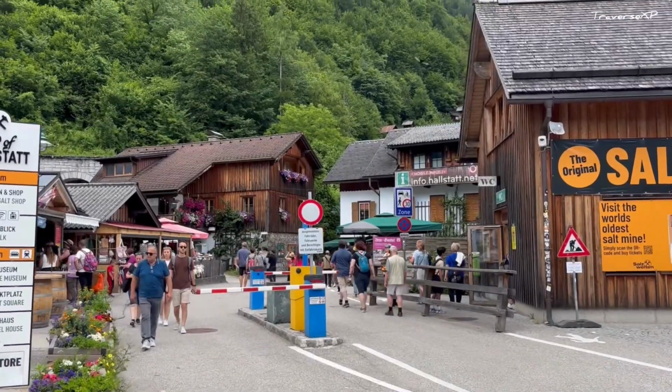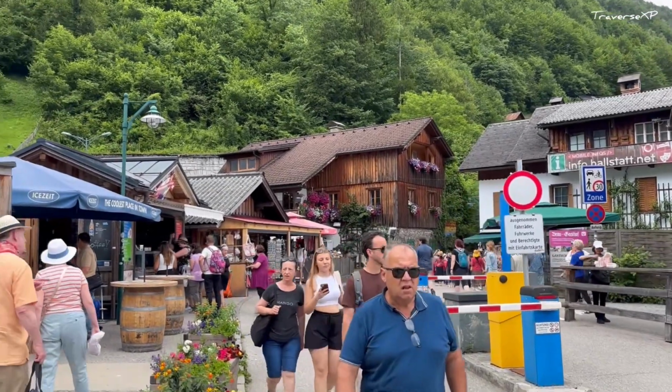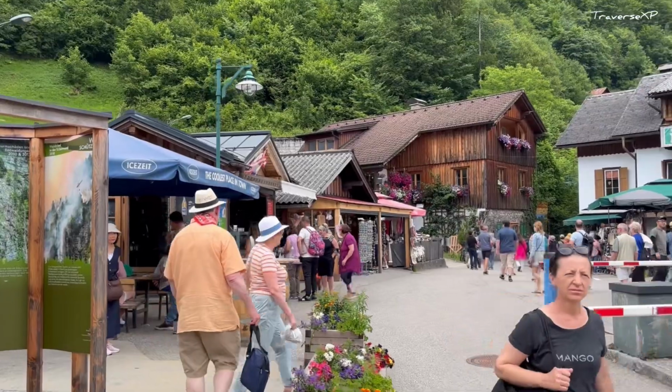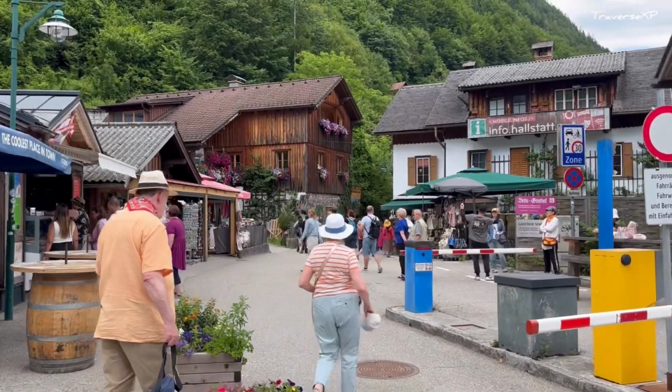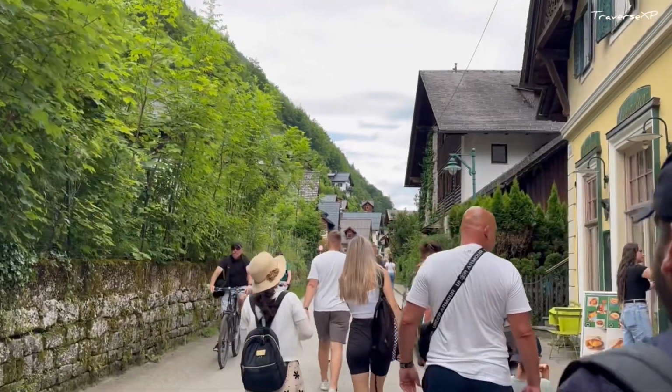Each corner you turn, there's something beautiful to see. Whether it's the crystal clear lake, the houses, or the narrow streets winding up the hills. It's the kind of place where you just want to stop, breathe in the fresh air, and take in every single detail.